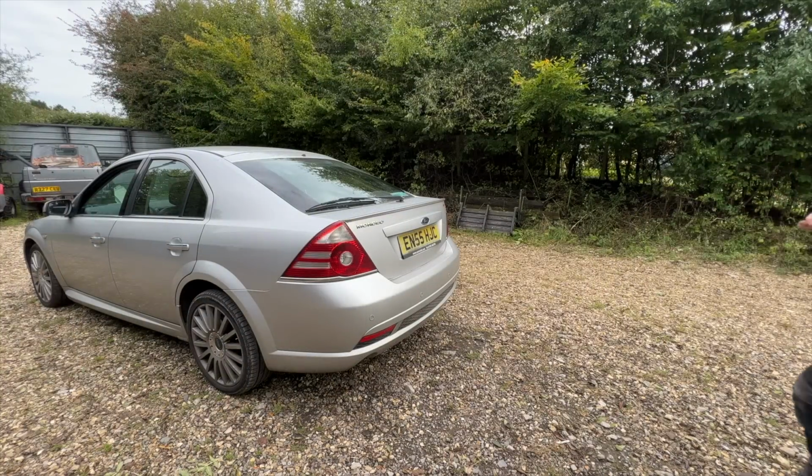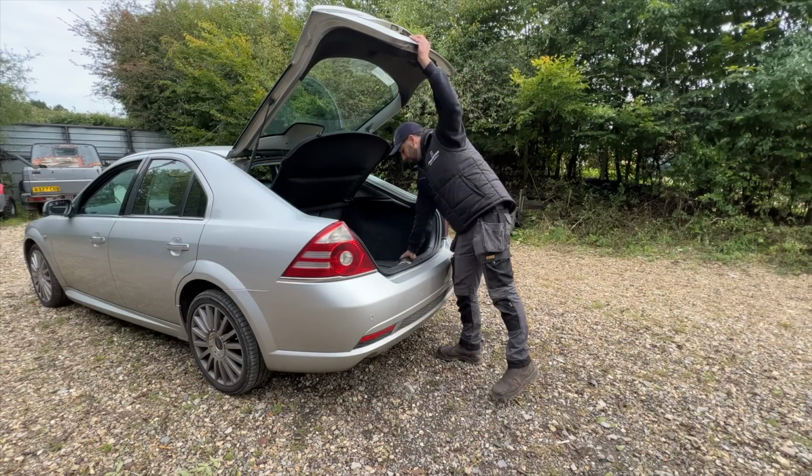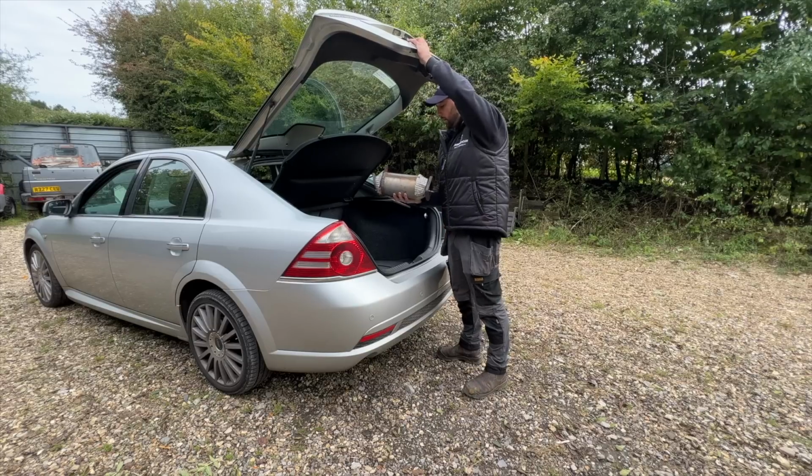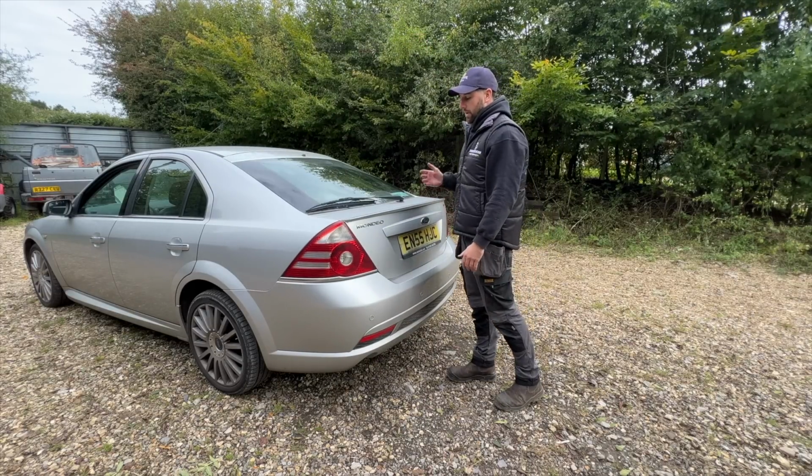So we spoke briefly about that exhaust. Now, it has got a D-Cat exhaust. Fortunately, I do have the cat included with the car. So if the new owner would like to refit that, they will have the ability to do so.